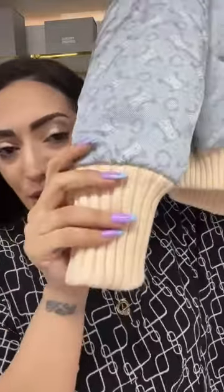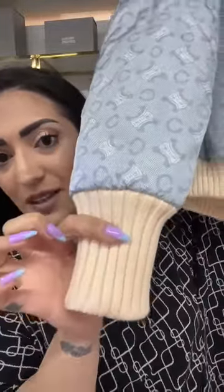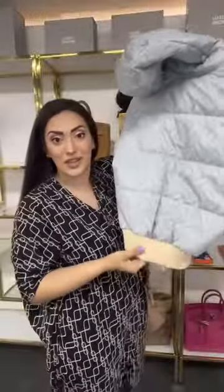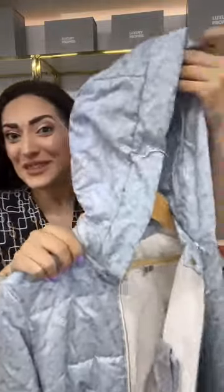So you've got the beautiful creamy white sleeves as well as the bottom, which this feature here always accentuates the waist. Lets you show off your cute little bum. It's really nice. I love jackets like this. Oh my gosh, perfect. So this is why I love it.